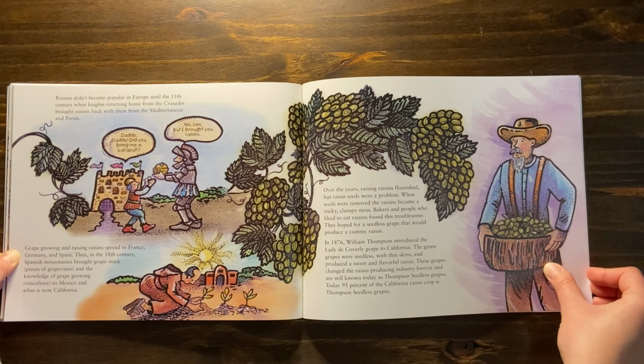Over the years, raising raisins flourished, but raisin seeds were a problem. When seeds were removed, the raisins became a sticky, clumpy mess. Bakers and people who liked to eat raisins found this troublesome. They hoped for a seedless grape that would produce a yummy raisin.